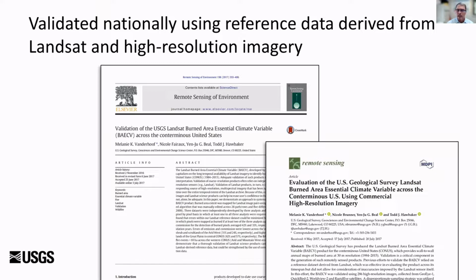In our case, that kind of approach would work for more recent Landsat images where we can derive our validation data from commercial high-resolution satellite imagery, but it's not really a viable option over the entire length of the Landsat archive. Further back in time we go, the only option is to validate Landsat products with Landsat-derived reference data. And so thanks to Melanie Vanderhoof's efforts, we were able to validate our burned area essential climate variable products using reference data sets that were derived both from Landsat and high-resolution commercial imagery.